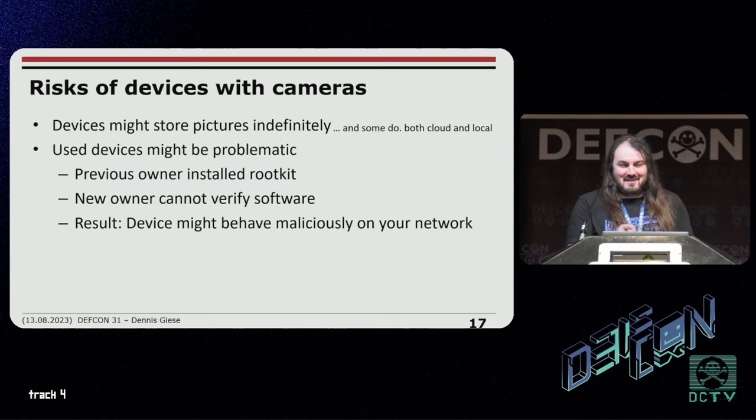By the way, if you learn today how to root devices, don't buy Amazon devices, root them and send them back. That's evil, that's bad, I think that's illegal. So don't do that, very bad.